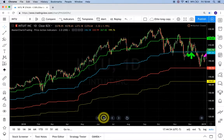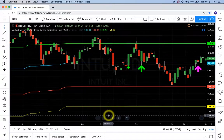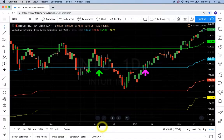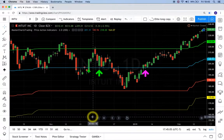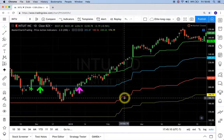But I wanted to show the actual trades that we did. So a couple of alerts, for example, there's two alerts in December of this year. There was another one in December of last year, 2018.